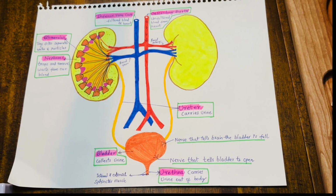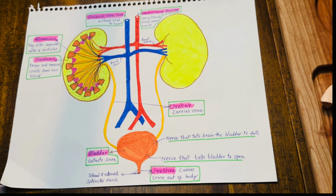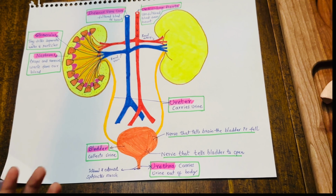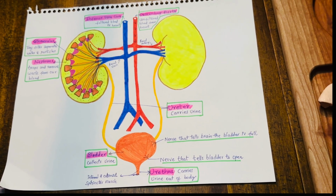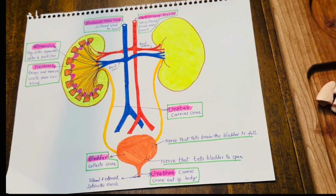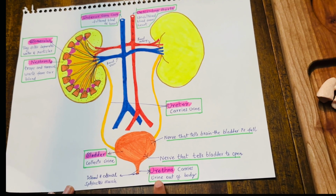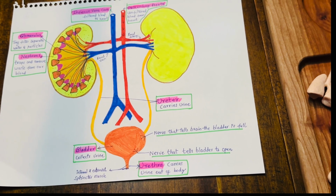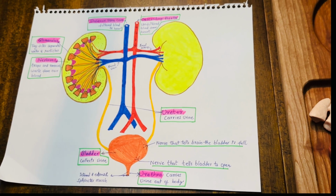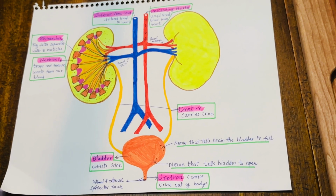There are the internal and external sphincter muscles. Basically, when these muscles contract, they make sure that the bladder holds and that the urine doesn't leak. But when it's too full, the brain sends a message to the nerve, which causes these muscles to relax. There, it opens the bladder through this exiting point known as the urethra, and then carries the urine out of the body. This is a way waste is expelled from our body. One is through the anus in the digestive system, and the other is through the urethra.